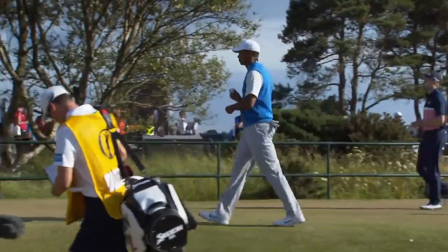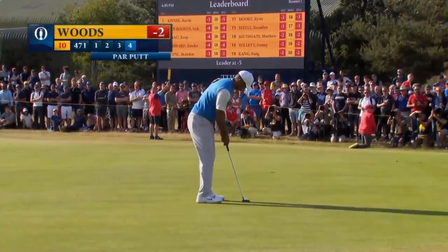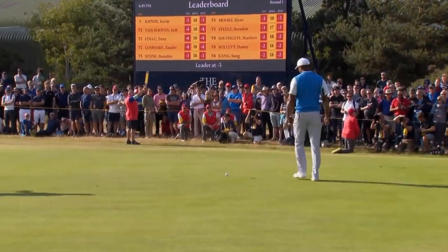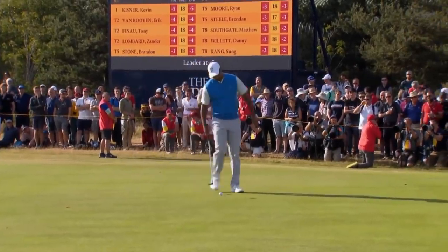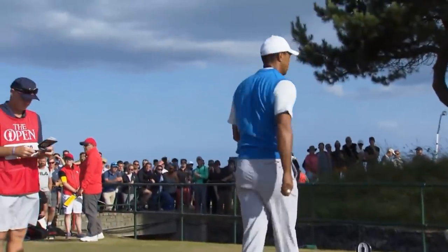A disastrous hole all round for Matsuyama. Didn't do an awful lot wrong, but I think he called the right line. There's a couple of balls to the right. It almost started left of the hole. That putt, it's surprising. He was a little up and out of the putt early, which can cause it to go left.